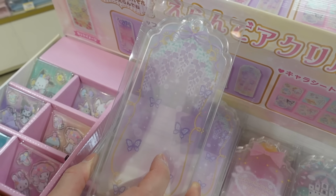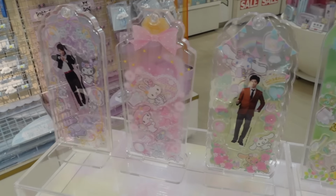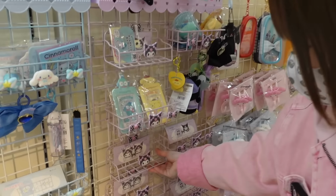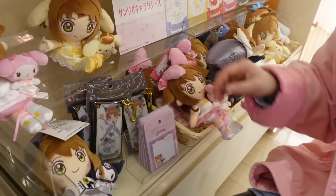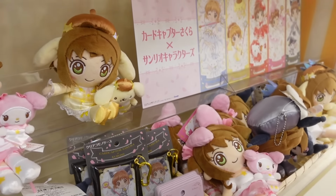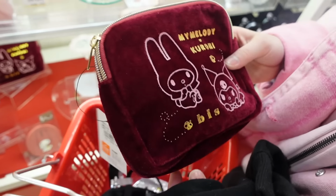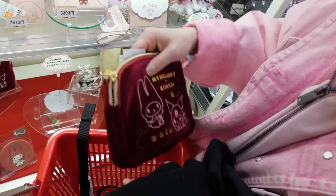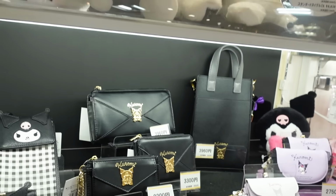Ooh. You can make your own acrylic stand. Something like this. I've never seen anything like this before. So cute. Oh, Sakura-chan. This is such a cute collab. I am literally going to go broke. This is a really nice pouch. It's a mask case. I've been into Kuromi a lot recently. I'm vibing with her character.